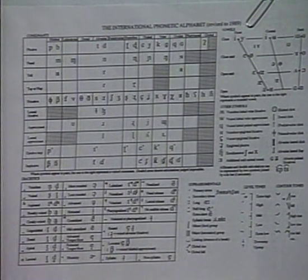Let's see. By the way, this chart of the IPA is available, along with a discussion of the sounds and some sample transcriptions using IPA, in a booklet that's published. The name of the booklet is Principles of the International Phonetic Association, published by the International Phonetic Association. And it's available from the Phonetics Department at University College London. I wouldn't be surprised if it was available off the internet these days, too. I'm not sure if it is.